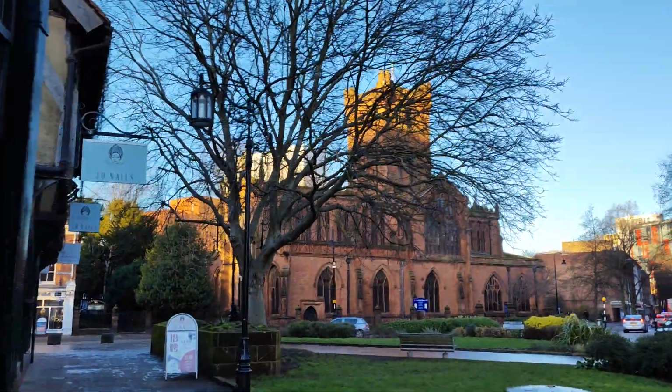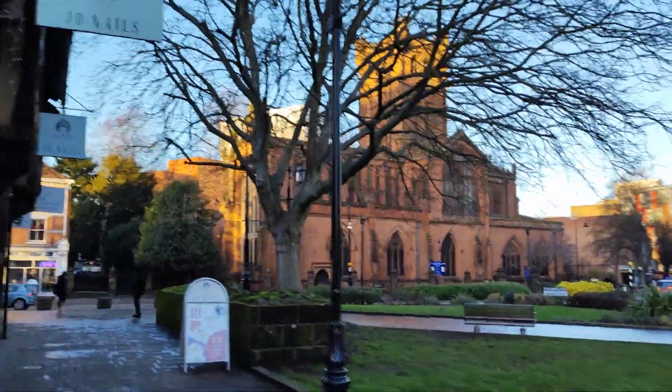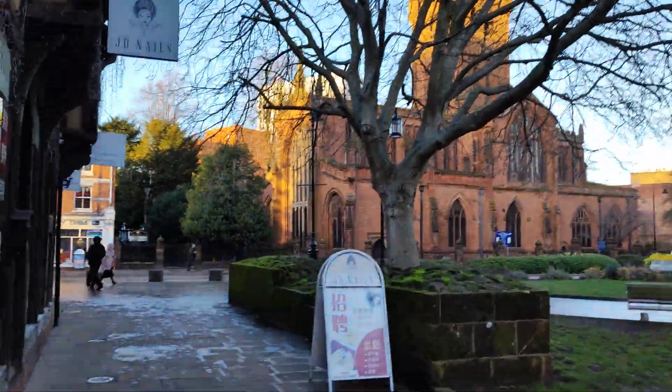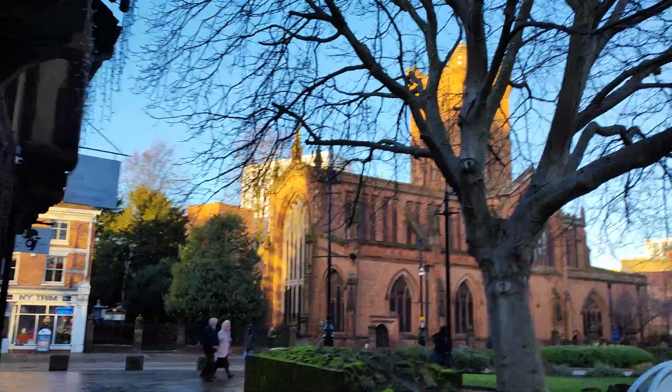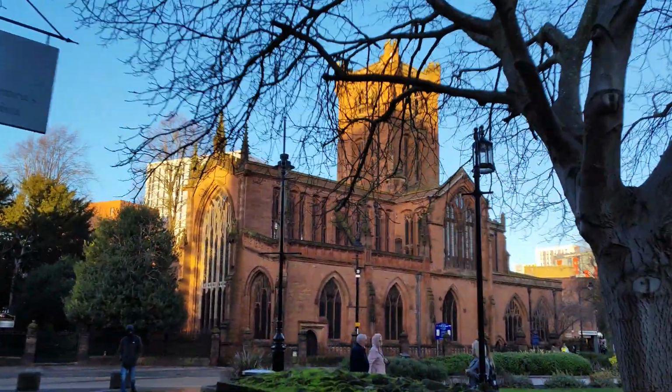Look at the sandstone glowing in the sun. Look at that. The sandstone may erode quite a lot, really. But look at the sun. When the sun is on the sandstone, oh my word.